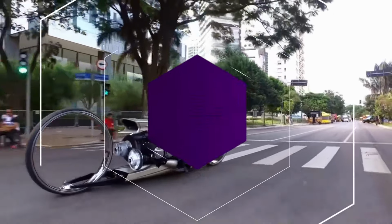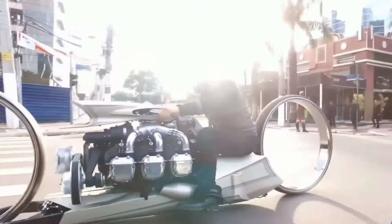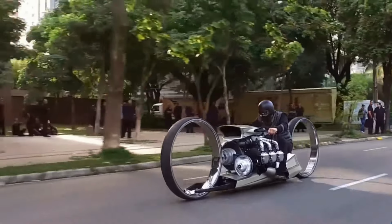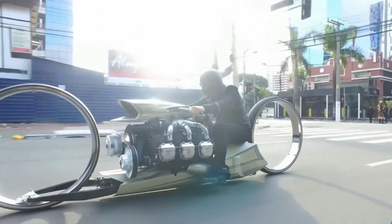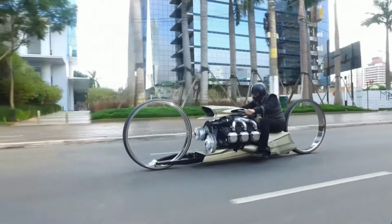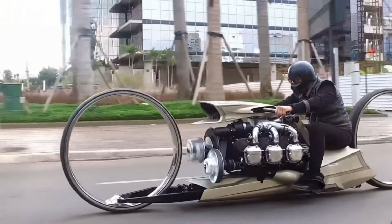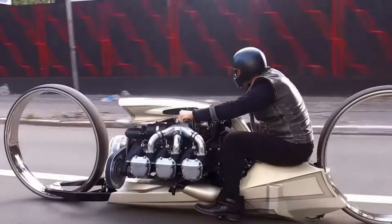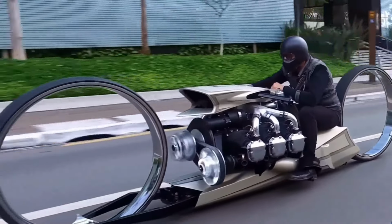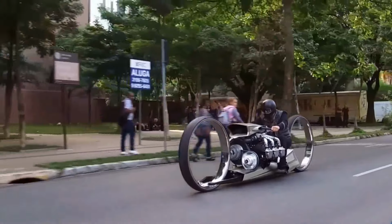This isn't a concept, it's real. Meet the TMC Dumont, the jet-powered motorcycle that looks like it belongs on Mars. Designed by former F1 driver Tarso Marquez, this beast runs on a 300-horsepower Rolls-Royce aircraft engine. The giant hubless wheels? They're not just for looks, they're part of the TMC's aerodynamic, futuristic design. It's not about speed, it's about art, power, and pure engineering madness. This isn't just a motorcycle, it's rolling sculpture.